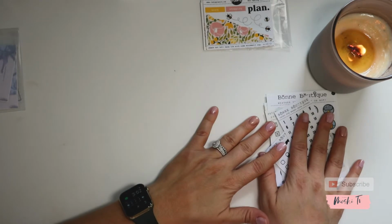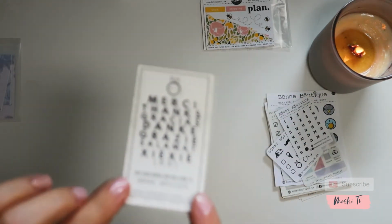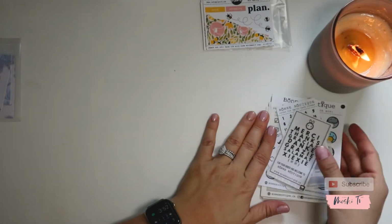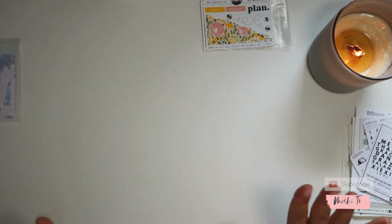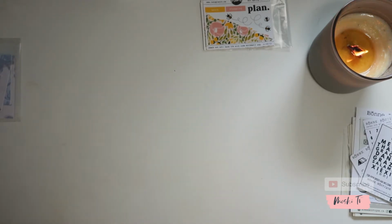So this was my one order from them. I thought they're super cute. Cute little card that came with it. So this was one of my orders and I've been dying to use this.